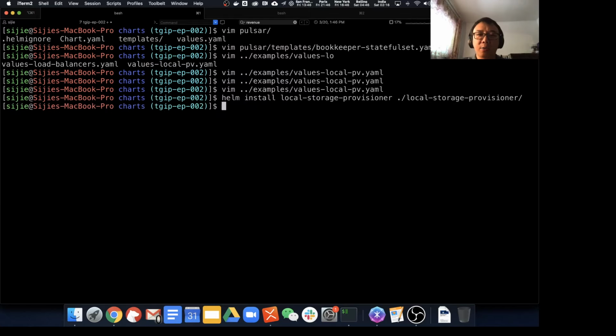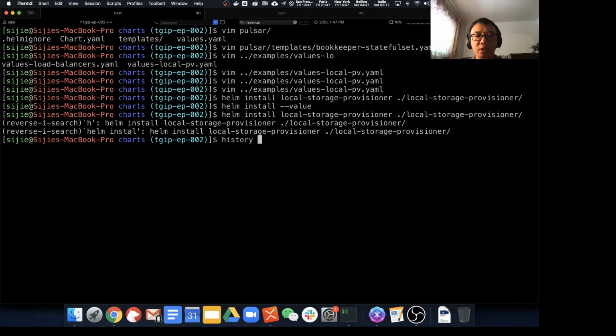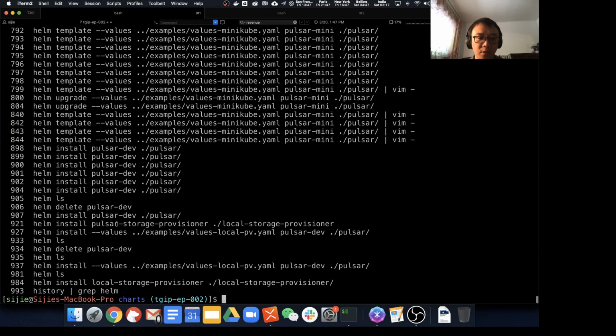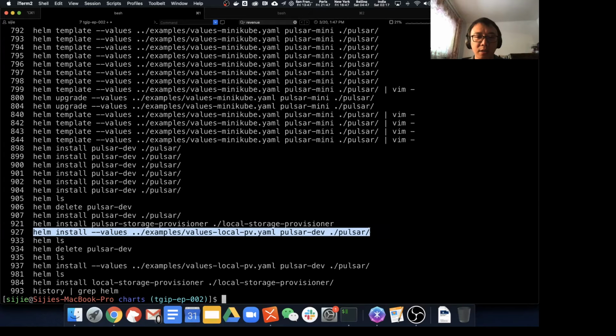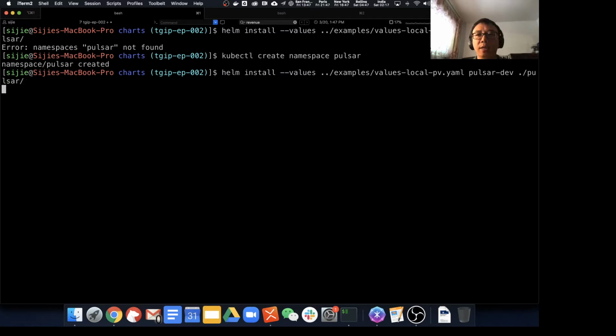So then we can install a Pulsar chart, install with the values file. Let me see. Helm, sorry. Okay, so we have this, so we can install a local PV chart. We will see how it goes. Oh, okay, I see. I think I disabled creating a namespace, so I need to create a namespace, Pulsar. Then I can install the chart.